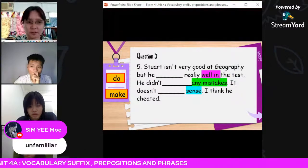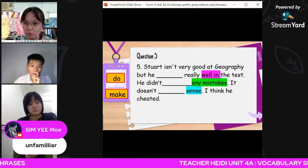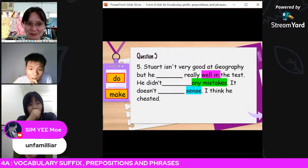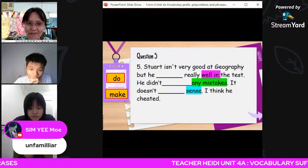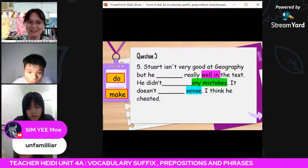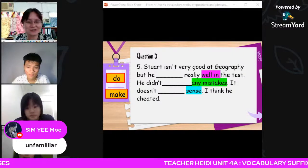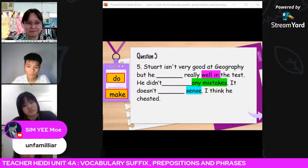Let's go to number 5. Still, this one has three answers, but it is still do and make, depending on the tenses. I hope you all grasp it. Is it a present tense or a past tense? Any answer? Look at the tenses, class. Question 5. Is it past tense, present tense, continuous tense, or are you supposed to use the past participle?